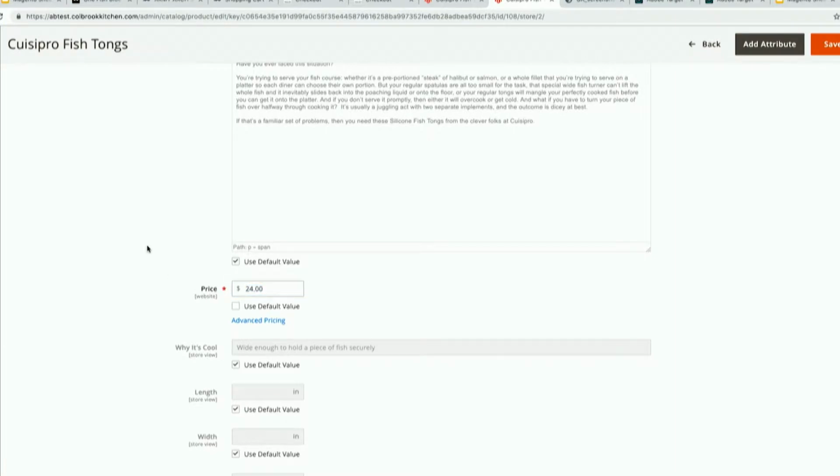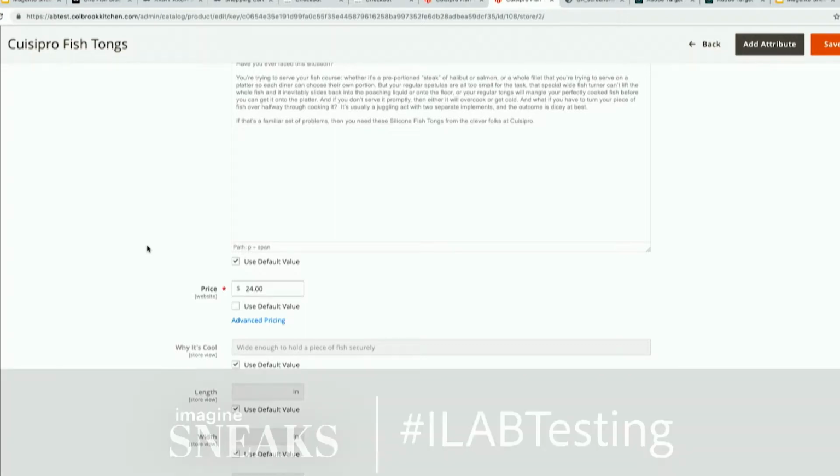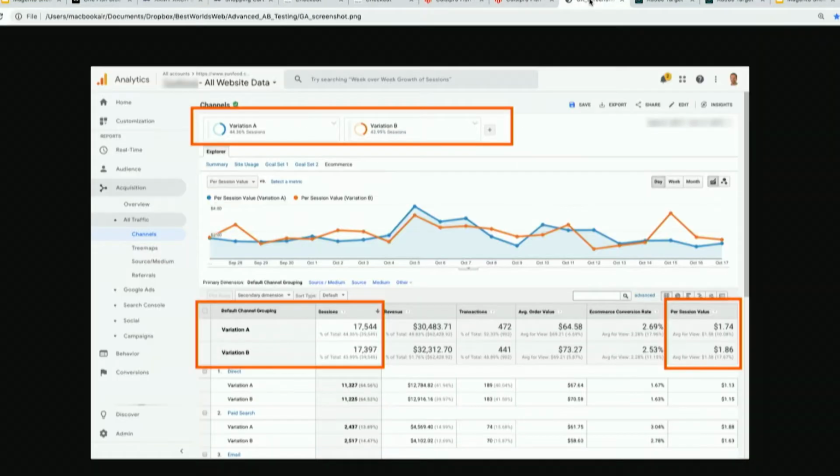But like that, we could go in and enable different extensions. We could do different shipping thresholds. We could even do completely different themes, content, categorization, different stores. Anything that you can change in your Magento admin, you can turn into an A/B test. So there's no test that's out of reach. And it's only Magento that can do this. So the data gets thrown to Google Analytics for you to visualize the results using custom segments.